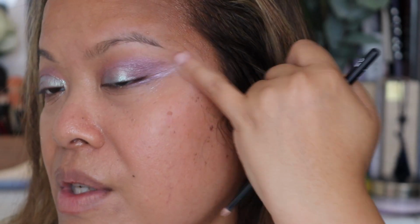So what I'm going to do, just going to clean everything up a little bit. There is a little bit of fallout on each side. You can see here and here. So I'm going to just clean that up and then add a little bit more if I need to, and then we'll move on to the next part.